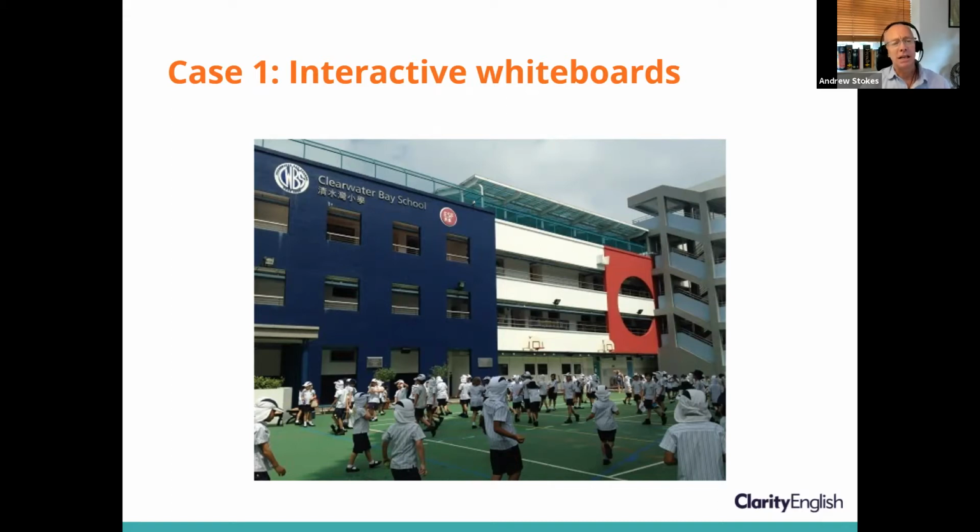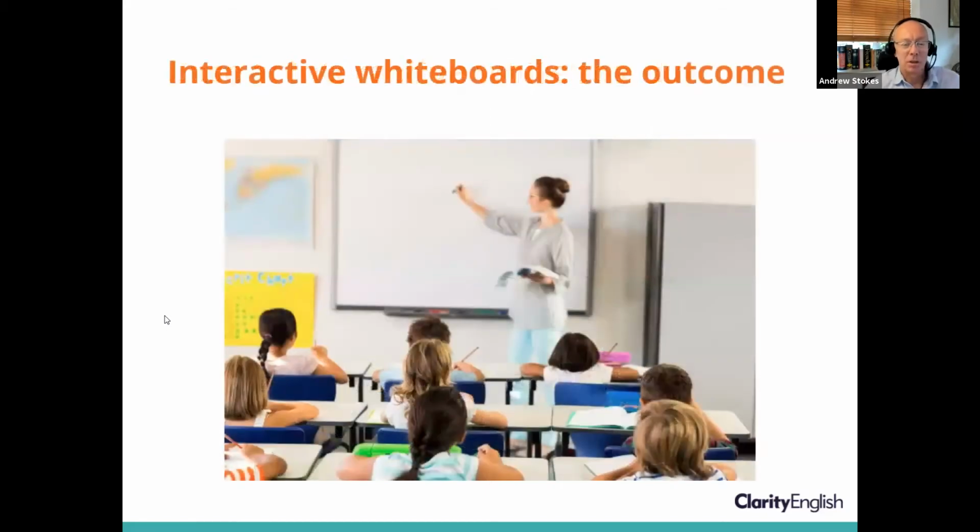Now, 5 years later, I was making a visit to the school, and what did I see? Yes, the teachers were using these interactive whiteboards. They were wielding the digital pens, but they were only using them as pens. They were projecting from the laptop, but they were only using the whiteboard as a screen. So the outcome was that the whiteboards were not interactive whiteboards anymore. They were just whiteboards. And we had funded the most expensive whiteboards in the world. That's a bit depressing, isn't it?